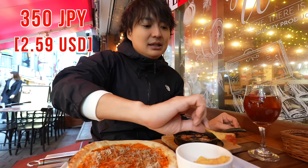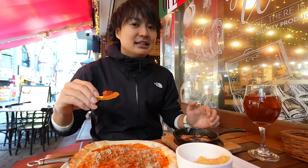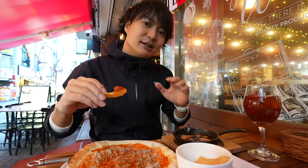Some restaurants have no otoshi. So if you are going to a cheap izakaya restaurant, make sure to check if they have the otoshi or not. Otherwise, you feel like you saved money, but after that, it becomes a little bit expensive. But usually, it costs only 300 to 500 Japanese yen, which is not that expensive, so don't worry.